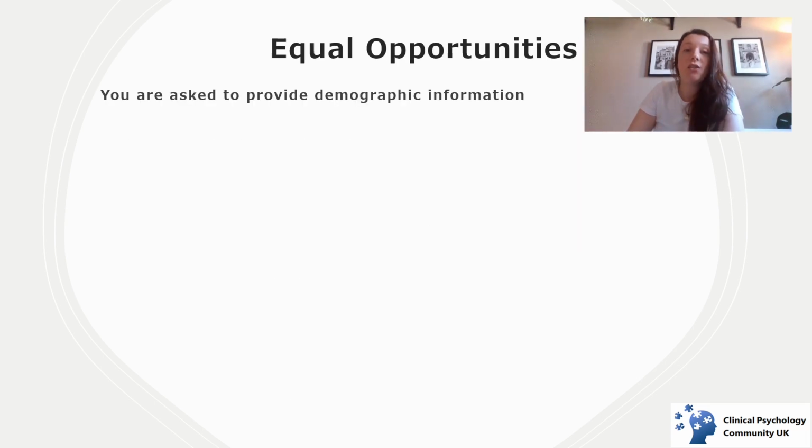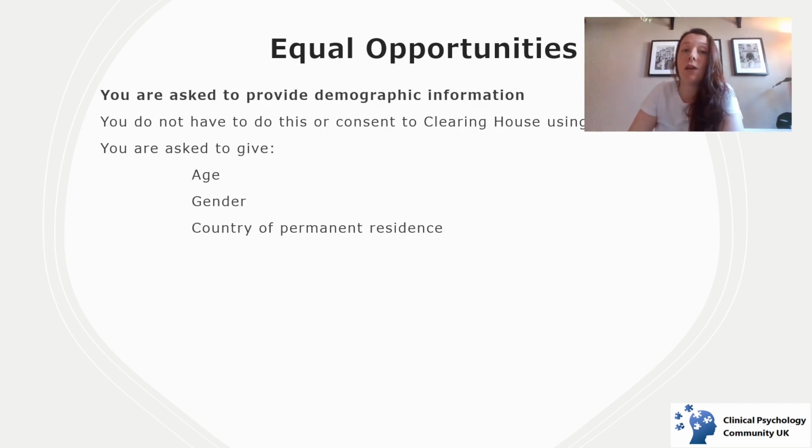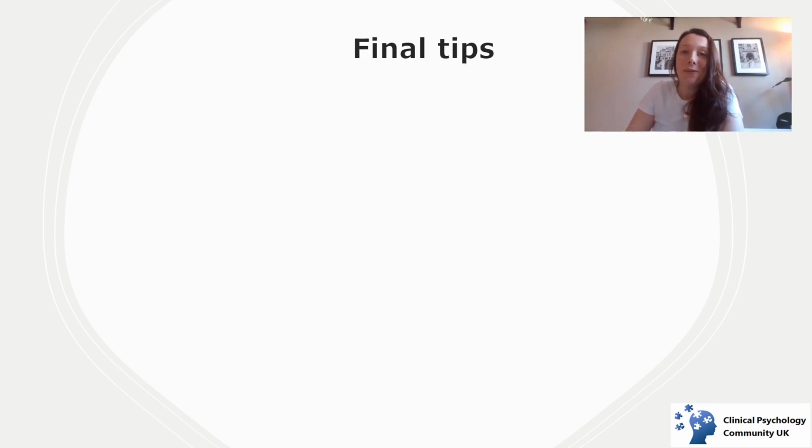Equal opportunities, then you're asked to provide demographic information. You do not have to do this or consent to Clearinghouse using your information, but you're asked to give your age, your gender, country of permanent residence, marital status, disability status, religion, ethnic group, things like that. So we've come to the end.